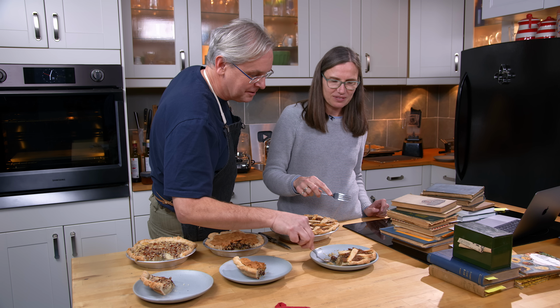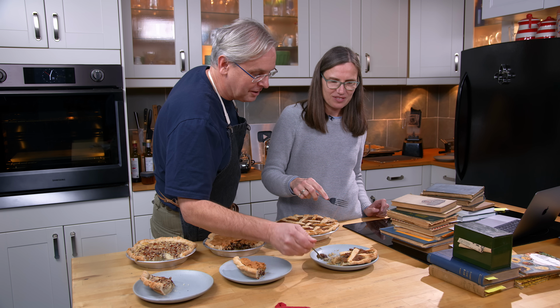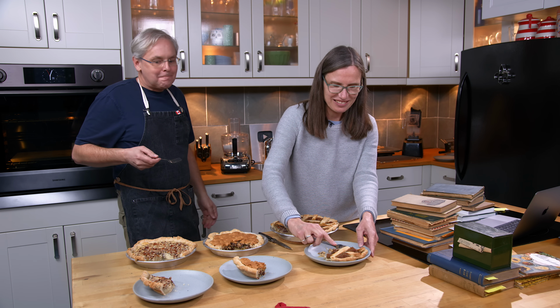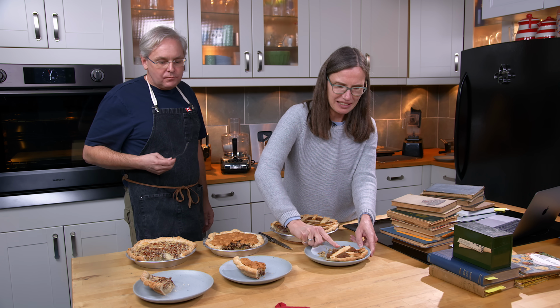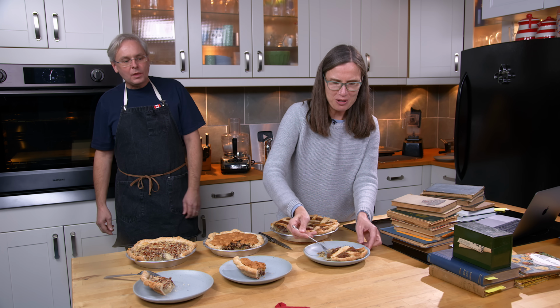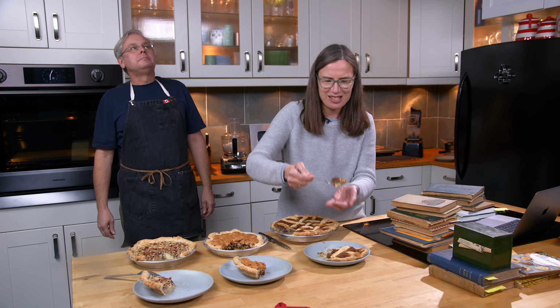Okay, it's messy because it hasn't cooled enough. We weren't patient. Sometimes that's what happens with pie. No one says you have to wait. If you don't burn your mouth, it's fine. Everything else is acceptable.